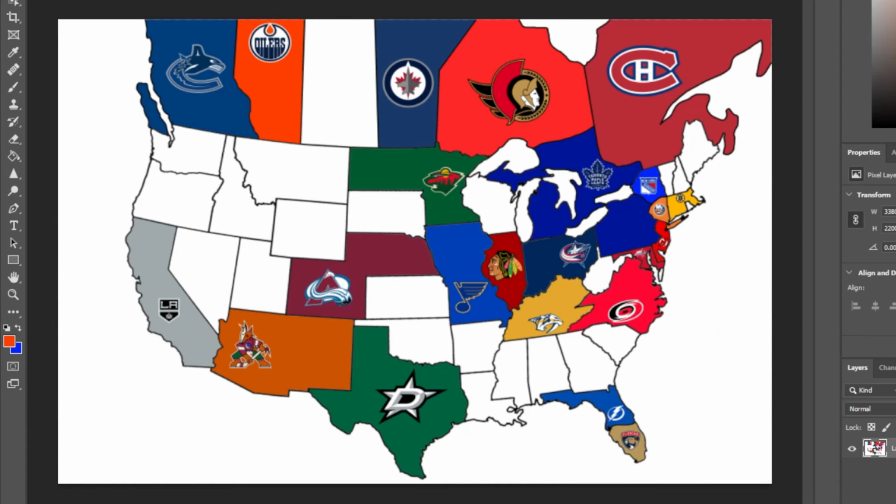This Flames team literally needed to hold on for 20 more minutes, and they would have won that game. And instead, they allow 4 goals in the third period. Tough way to go out.